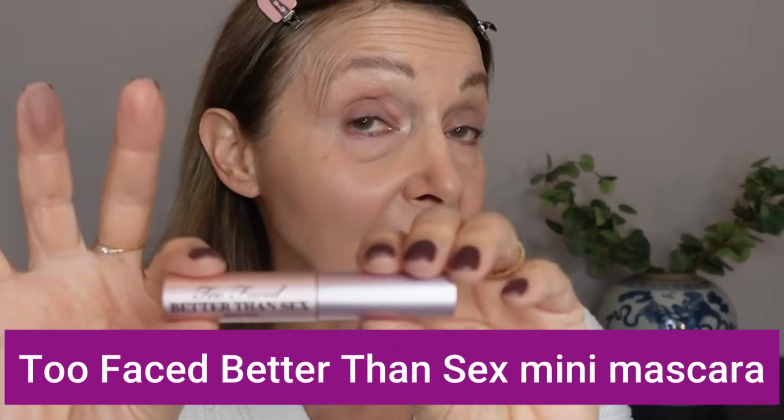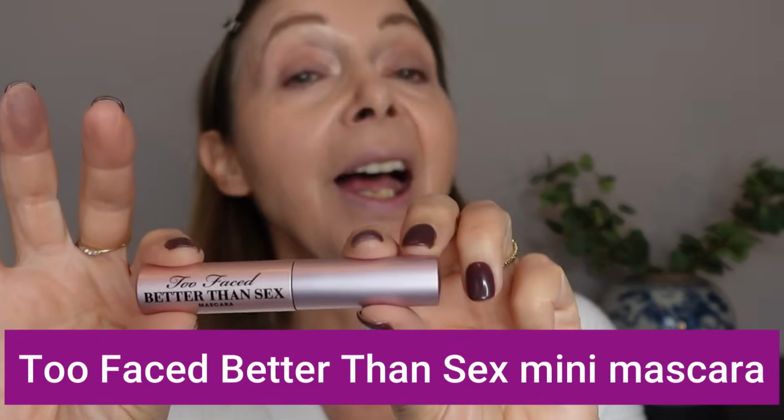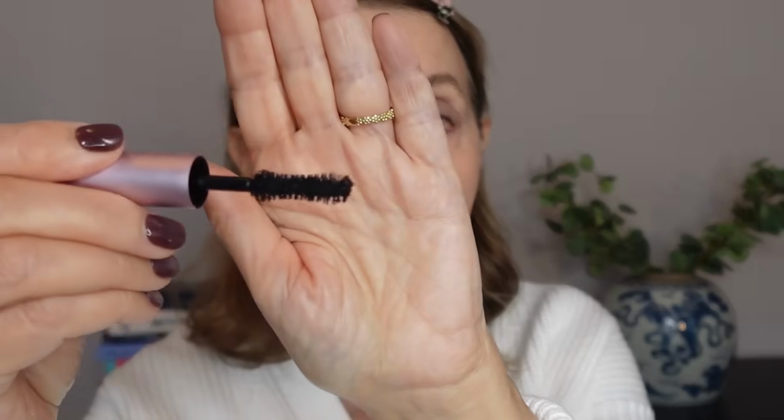And the other new product is this mascara. It is called Better Than Sex. I'll be the judge of that. And it's by Too Faced. And I got this free in a Cult Beauty order the other day, which was rather nice. I think it was one of those birthday gifts. They like to send you something. So it's a little travel size, little nice thick brush, which I like. So let's give this a go.